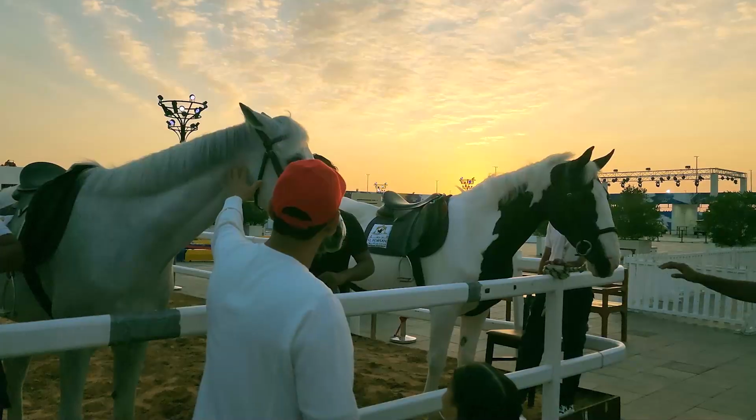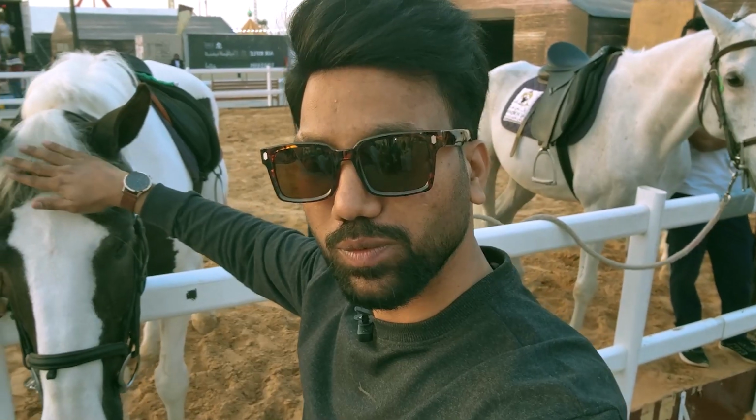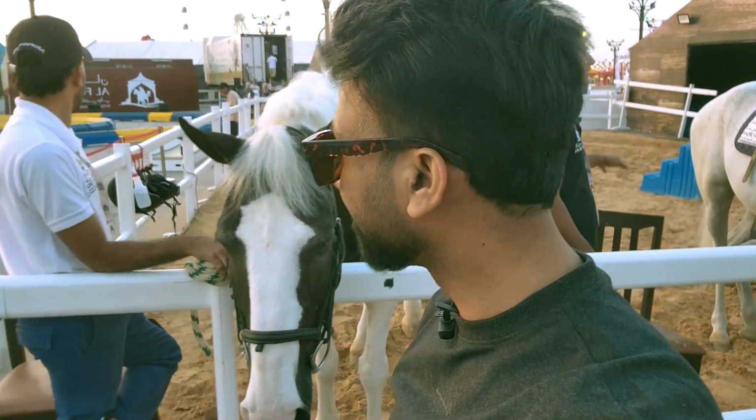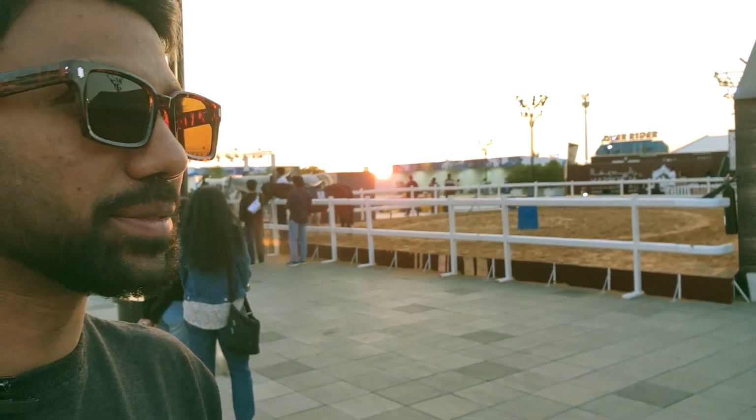It's a very nice place for the kids and for the family. Look at the horses, very peaceful. And you can have a ride as well. It's 25 to 30 dirham. You can come, you can enjoy the ride on the horses as well. Let's go and explore other things in the village. And yeah, you can come and enjoy the scenes here.